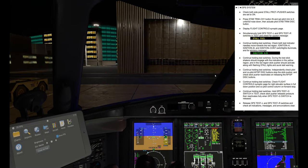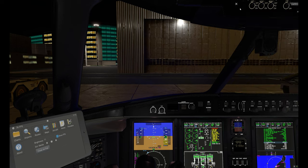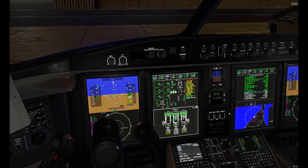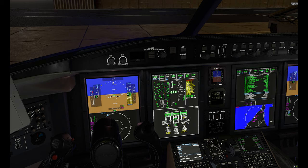Set. SPS system. We'll just pretend that this is not the first flight of the day. Integrated standby instrument. Checked. Set. Clock. Gauge reset. 133 reset. Zulu, it's okay. ECAS looks nominal to me.